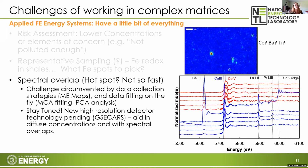We circumvent these challenges by data collection strategies. This is data fitting on the fly. So while we're mapping, after we map, we immediately copy over the data, and we do things like MCA fitting, and we do PCA analysis, like I mentioned before. I will throw in here, stay tuned.